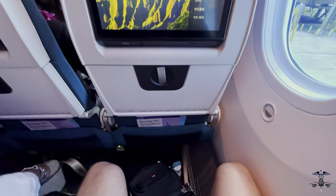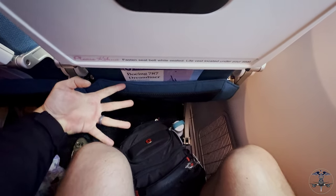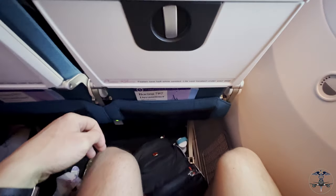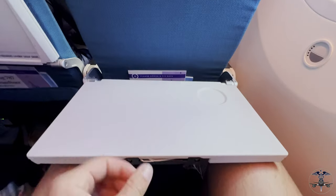When seated in extra comfort, there is ample legroom if you are on the tall side. I myself am 6 feet 4 inches and was very comfortable in my seat, even with a large bag underneath the seat in front of me.